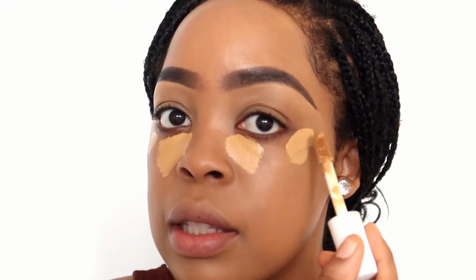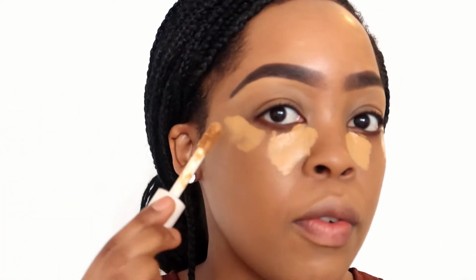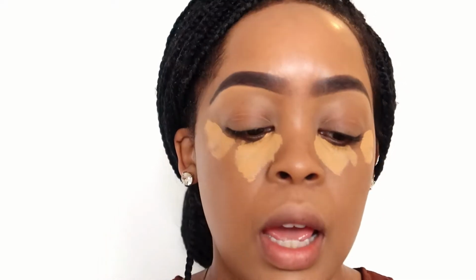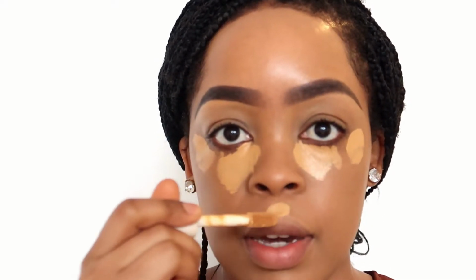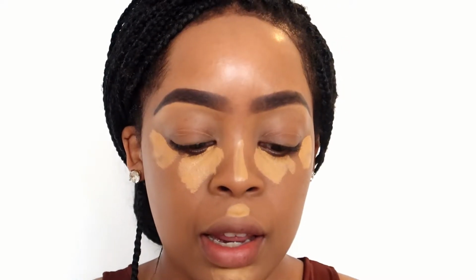When I apply my concealer, I like to do it halfway rather than doing a full triangle. So that's what I tend to do, and then I just leave it to marinate for a while. This really changes your makeup. It makes the concealer much thicker, and it makes it look very full coverage when you leave it for a while to just sit and marinate. I really like the look of it.